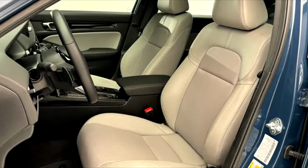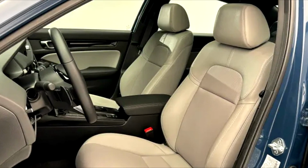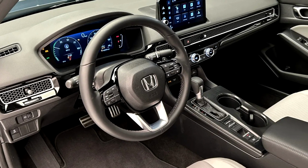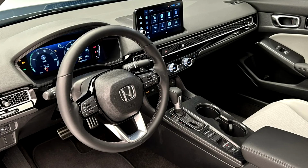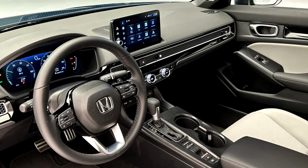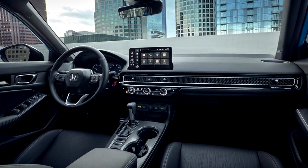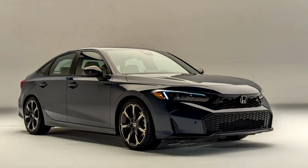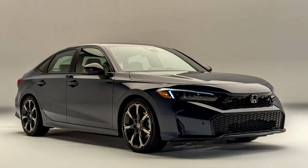The Civic sedan and hatchback models both seat 5 people, and the rear seat is spacious enough to accommodate 2 adults without being too crowded. The cabin has clean lines and a dashboard with a full-width honeycomb pattern mesh design element that cleverly hides the air vents. All models come standard with heated seats, a sunroof, and dual-zone climate control.